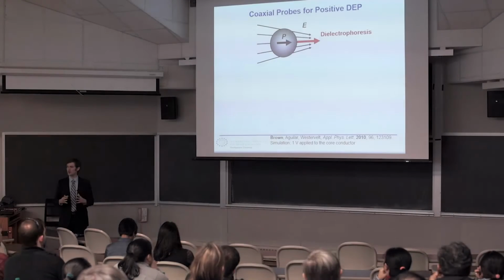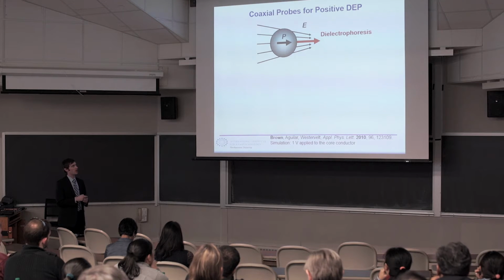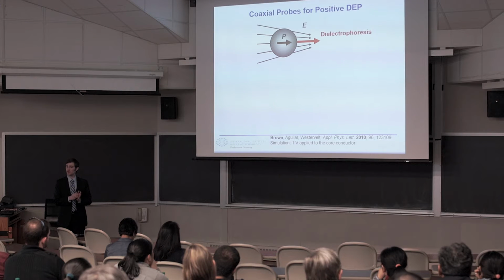objects. And so the situation is actually quite bad, because if you look at the electrostatic limit, it's actually not possible to have a field maxima that's not touching an electrode. So this interaction, as I've described it, cannot be used to do this kind of non-contact manipulation. Fortunately, this is a little bit more subtle than I've led you to believe.